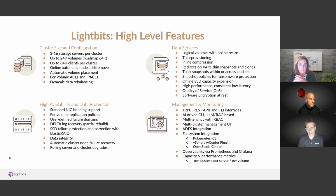So a little bit more of high-level features. It's a slide with a lot of information, so it's probably easier to read it afterwards. But I just want to make sure, going back, you can choose the number of replicas that you're using. You have erasure coding at the level of a server. Everything is thin provisioned. Snapshots are provided, and you can easily use them. You can easily increase the Lightbits cluster by adding more servers into the cluster. You can also scale up by just adding more SSDs into each of the servers that are running the Lightbits cluster.